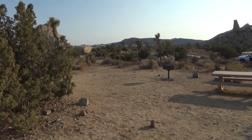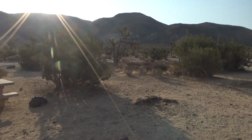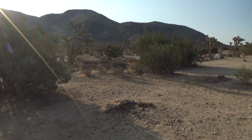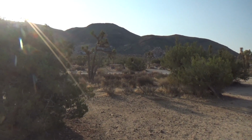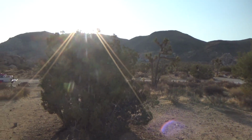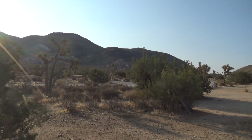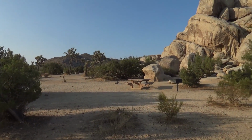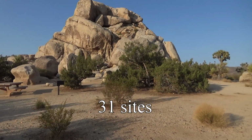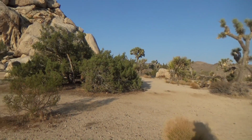Otherwise, $20 a night. You can reserve sites here, and then the unreserved sites are available for walk-ins. So in the summer, you don't really need a reservation. Ryan Mountain is right there. The trailhead to Ryan Mountain is like 3/4 of a mile that way. We did the hike last night. I'll make a video of that as well. And somewhere on the screen here, I'll throw up how many sites are in the campground. I think about 30 or 40.